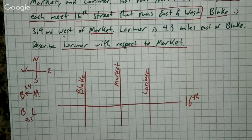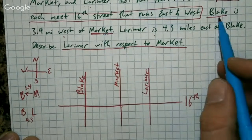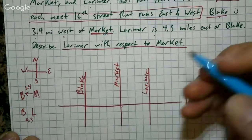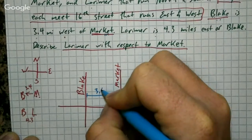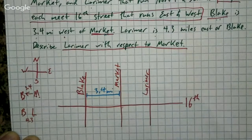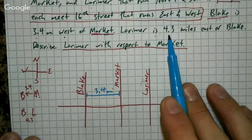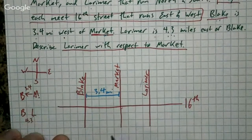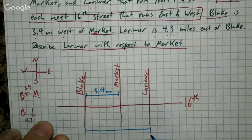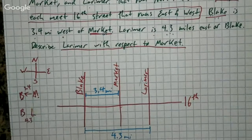Let's go ahead and put in the distances. Blake and Market is what we're talking about. Blake with respect to Market. And Blake is 3.4 miles west of Market. Okay, Market's here, Blake's here. This middle part is going to be 3.4 miles. Okay, that's one piece. Larimer is 4.3 miles east of Blake. Okay, so now Larimer and Blake we're talking about, and this is going to be 4.3 miles. Okay, I've got almost everything figured out.